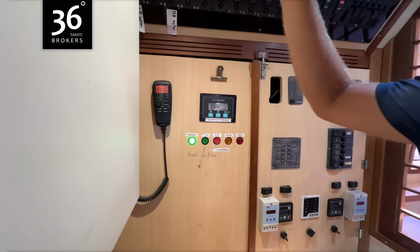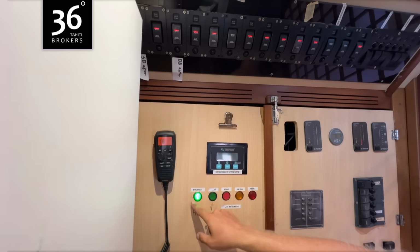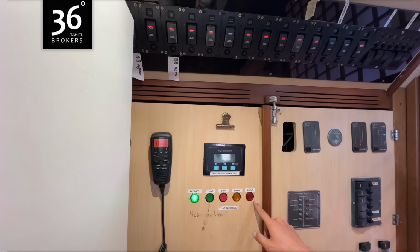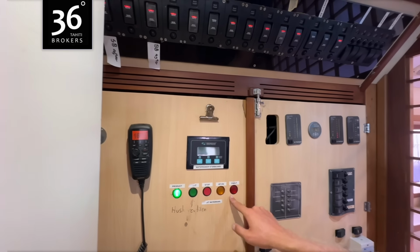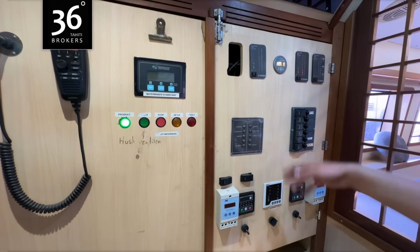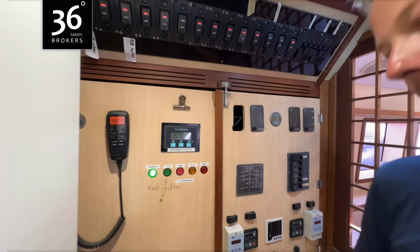Right here you also have access to the VHF that's connected to the one on the bridge. When it's very windy, it's nice, you can stand down here. There's access to the water maker. There's two water makers, but we only use this one, the big one. That's the control here, and for the small one, we have the control for the generators. All the bilge pumps and stuff you can control from here.